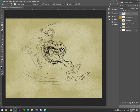Let's give him some more. Where's his other arm? Coming out here. Ooh. So Holden's a toad, and then he's a big wide mofo. You can see more of his body. Alright, something like that. He looks kind of wonky, but I'm going to live with that.